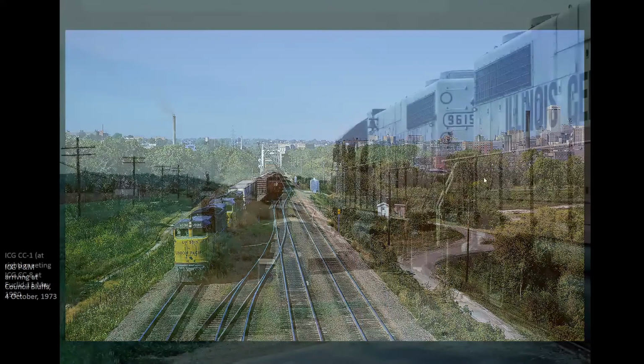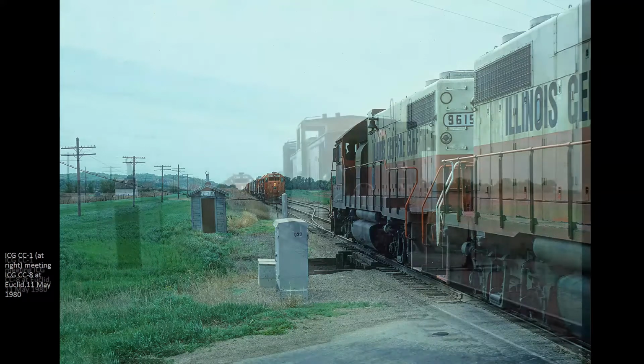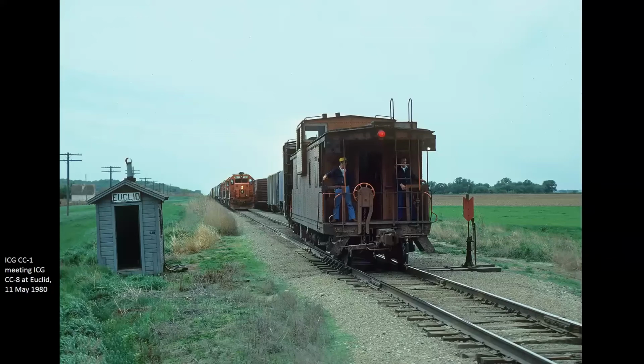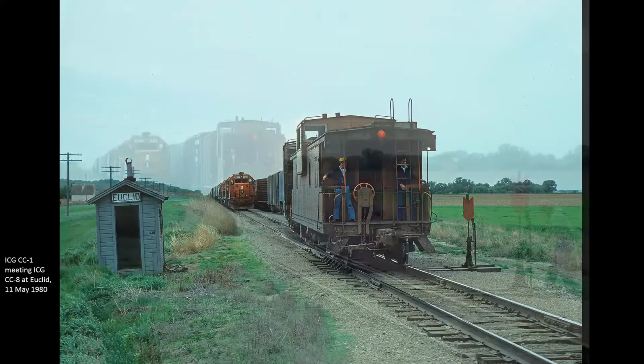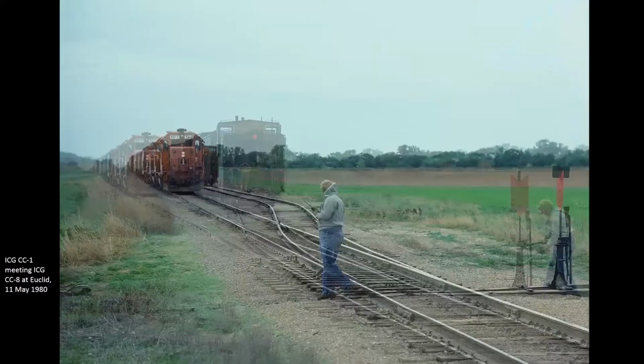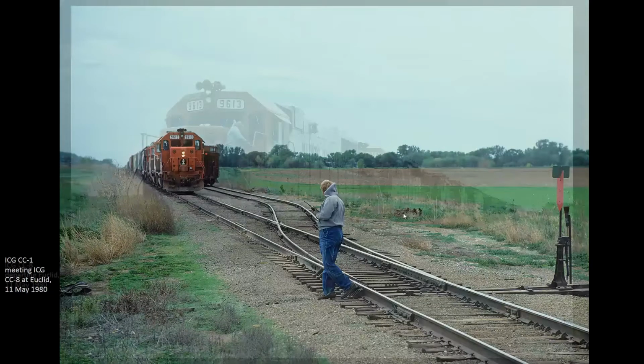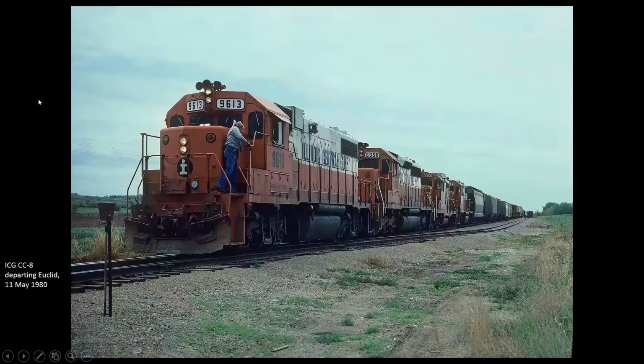Now we're back at Euclid siding. Here's the CC1 we saw earlier that's going to go into the siding for a dark territory meet. And here's CC8, the UP run-through from the other direction, waiting on the main line. And the rear crew is out to inspect CC8's train. And then the head brakeman for CC8 gets the switch once they're clear and gives a high ball to his head end and climbs aboard, and they're on their way east. Kind of unusual, we have a 6-axle unit second out in the consist.